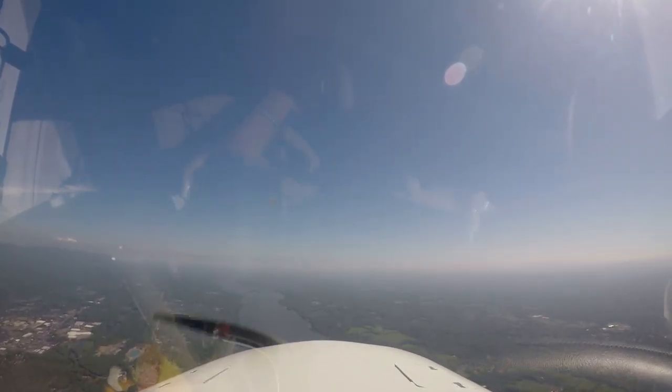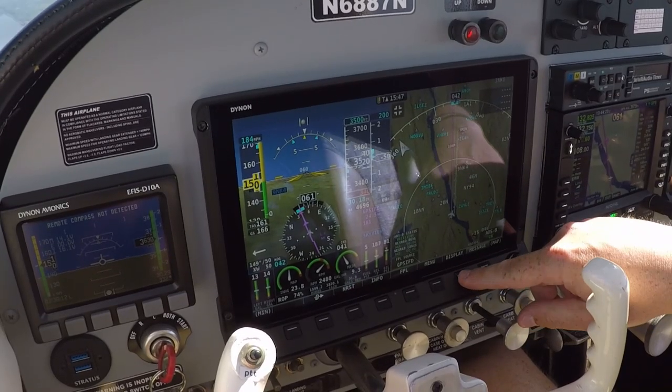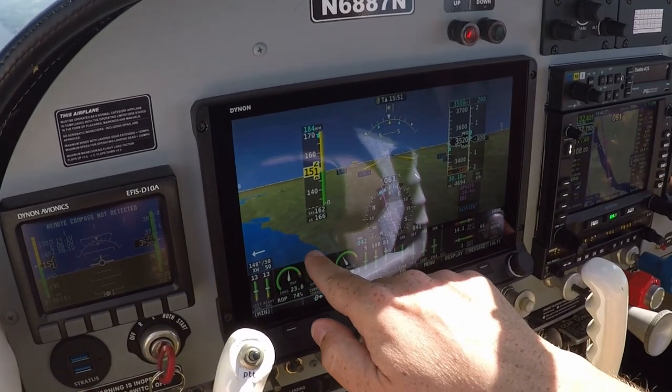We're over the Hudson River, and a synthetic vision is coming up on that. So I'm going to go back on display. I'm going to go full, and over to our left, that's the Hudson River.